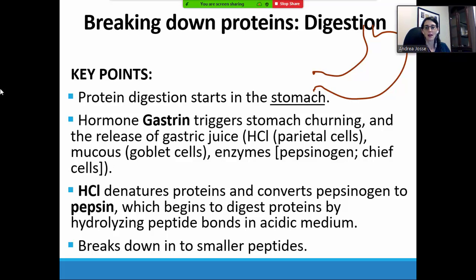What are the roles of these particular parts of the gastric juice? Well, HCl, or hydrochloric acid, acts to denature the protein, and it also acts to convert pepsinogen into pepsin. So remember we talked about protein denaturation. It can happen at various different pHs, and what it does is it kind of unravels the protein. So this is really important.